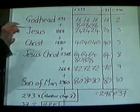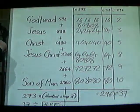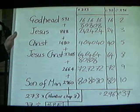In other words, the stamp of Jesus is right across it. He is the fullness of the Godhead, bodily. He is Jesus. He is the Christ that God sent. He is Jesus Christ. He is the Son of Man who is coming back again.